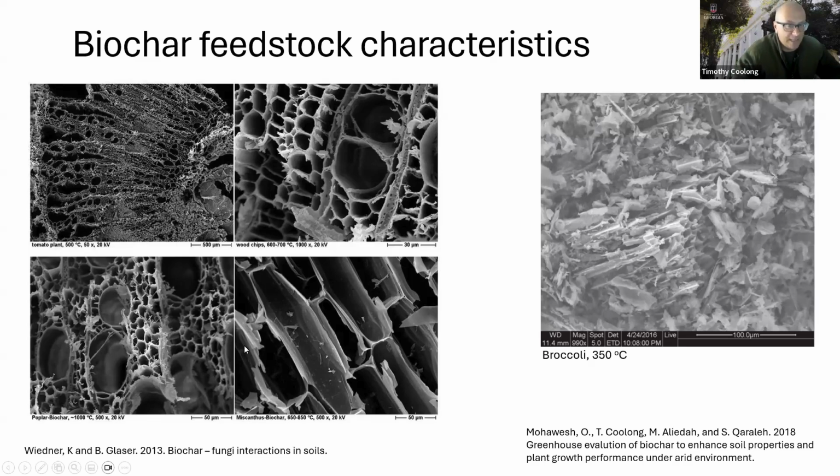And then to the right of that is miscanthus, so that's a grass. And again, its cell shape is different. It's going to have different porosity. On the right side is the broccoli-based biochar that Dr. Moawesh and myself worked with. And you can see that it's got very different surface characteristics. So again, just showing you that at many different levels, your feedstock is important.